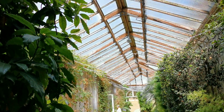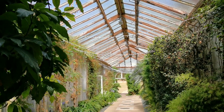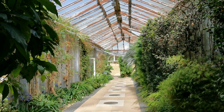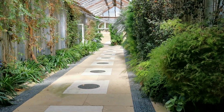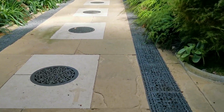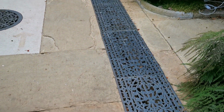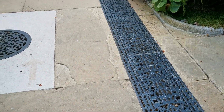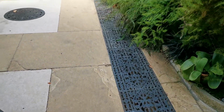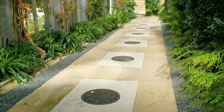This is a wooden conservatory roof, again Victorian openers. Look at the grates with the heating tubes going throughout here. This would have all been heated by wood or coal fire at one stage to keep the frosts out.